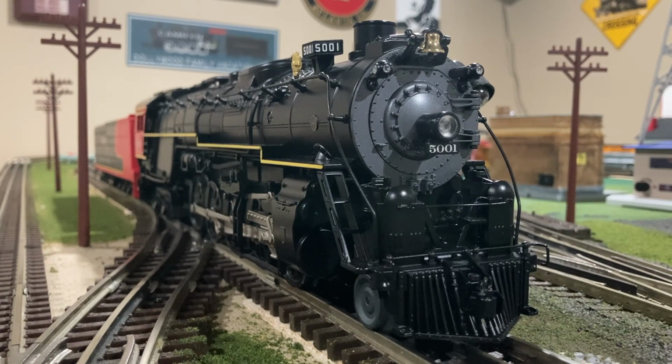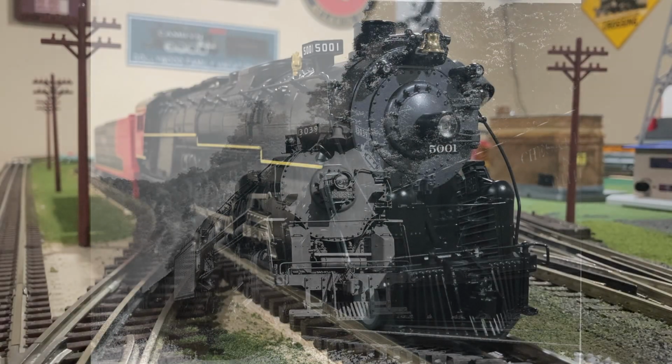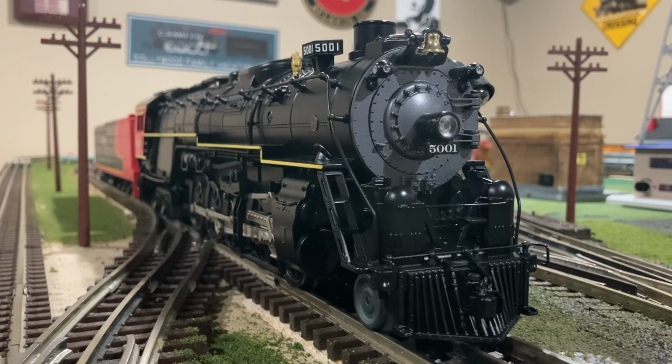In comparison, the Santa Fe 2-10-4s were considerably bigger than the Chesapeake and Ohio 2-10-4s, considering those had only 300 psi, smaller drivers, and also smaller cylinder diameters. Now, however, the 2-10-4s of the 5001 or 5011 class were not the first 2-10-4s on the Santa Fe. Its history dates back all the way to 1919.